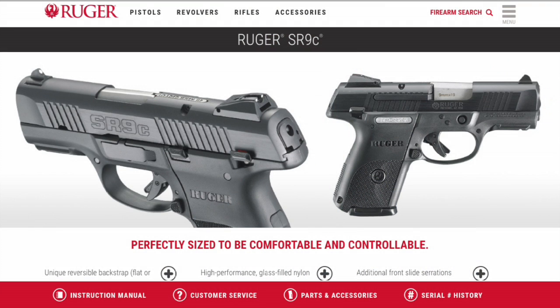The next gun on the list also happens to be a Ruger. It is the Ruger SR series, the SR9s, the SR40s in the compact model. Now, this is the most expensive gun on the list, but it can regularly be found as low as $385. So it does meet that under $400 criteria. This is actually a pretty amazing little gun. I personally wouldn't carry it because it has a safety. So a lot of people are going to say, well, how can you list it as one of the top 5 guns if you wouldn't carry it?